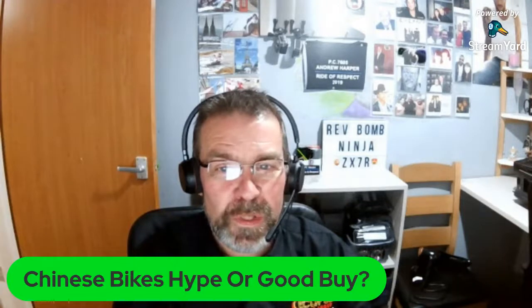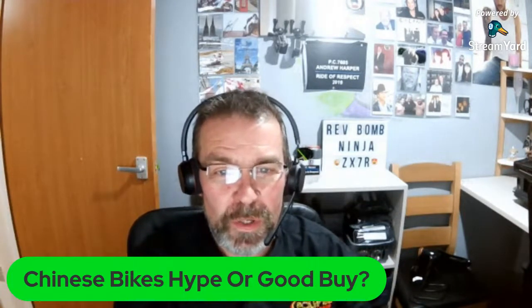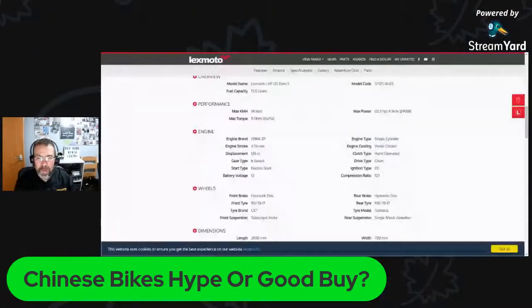So the first one that we're going to share up, we're going to go into some of the tabs that we've got. So the new Lexmoto 125, the Learner Legal. This is the new version of the LXR. It just tells you a little bit about the bike. Now it's got a brand new engine in this. It's got the 158 MI2P engine in it, and that's generating 12.5 horsepower, 9.3 kilowatts at 9,000 RPM.